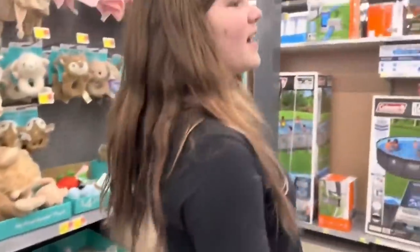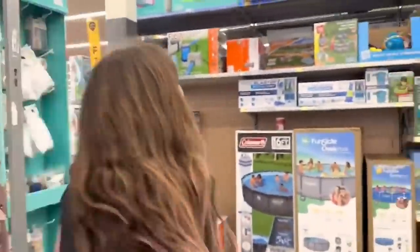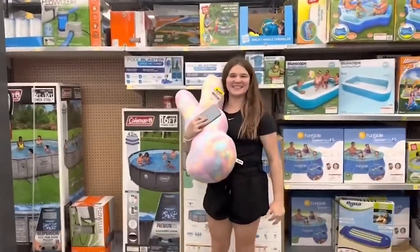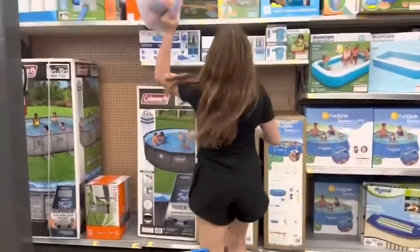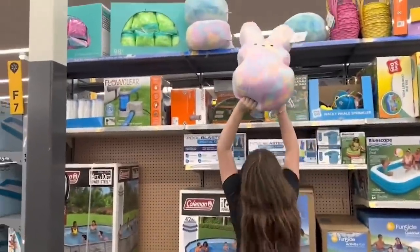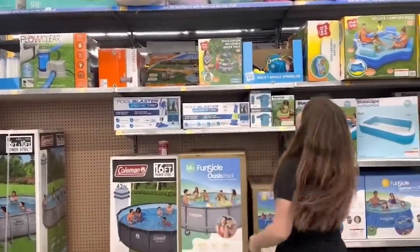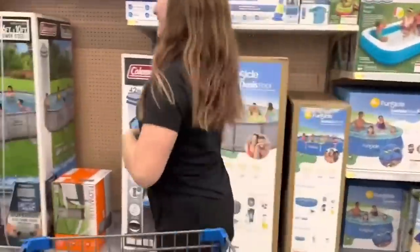Ask for assistance for the items on the top shelf? Sure. No need for assistance. You snatched that like a boss. How can you get it back up without assistance? I think you almost knocked something over on the other side. Push it further. You'll hear someone go, ow!